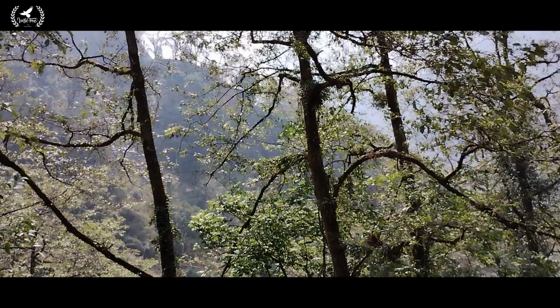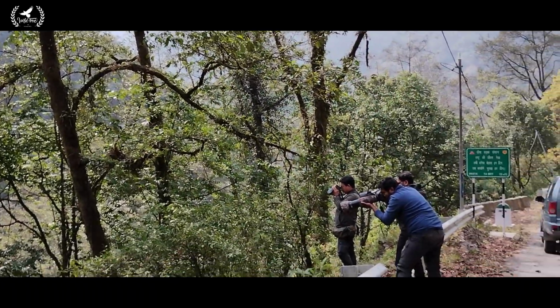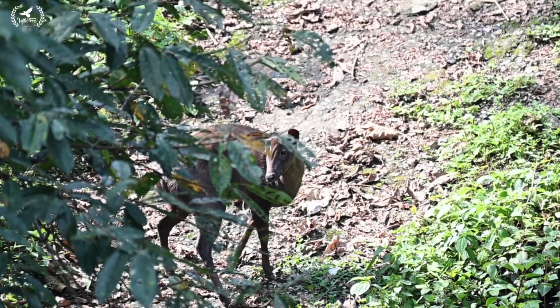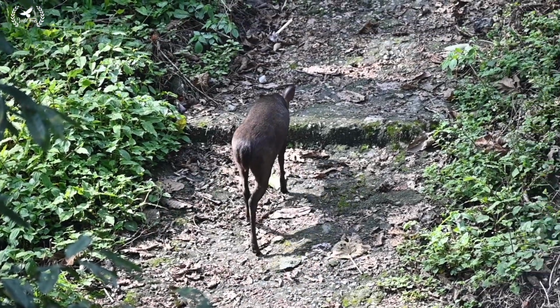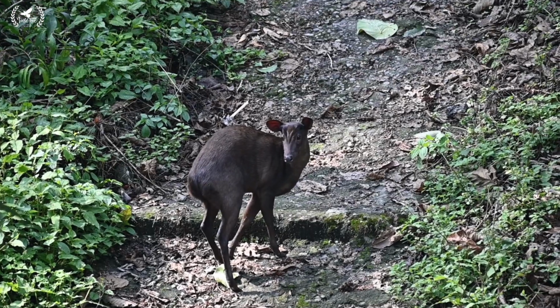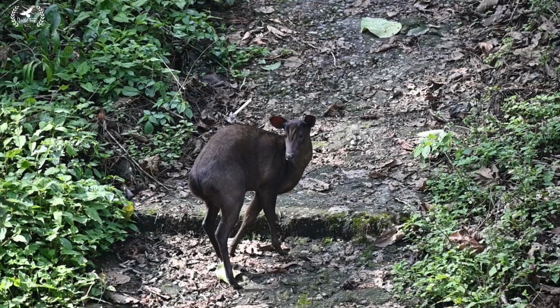A few yards away, beside the road, this incredible animal just appeared, taking a leisurely stroll along the forest's edge. This is a barking deer or a muntjac, but only a bit darker colored. The ones I have seen before were reddish in color.